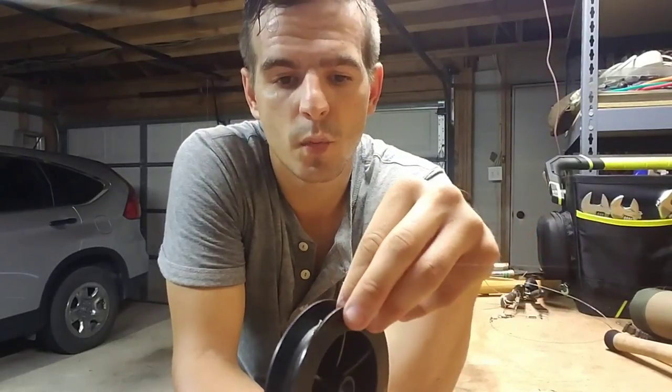As far as braid is concerned, I'm mostly a Power Pro guy, although I will use Suffix. Suffix and Power Pro are my go-to braids. I mean, there's a reason that they're at the top of the market. They are just proven. A lot of people swear by Spiderwire and stuff like that. I've never used it, so I cannot say. I know a lot of people who say it is just as good as this stuff. But Power Pro and Suffix work for me.